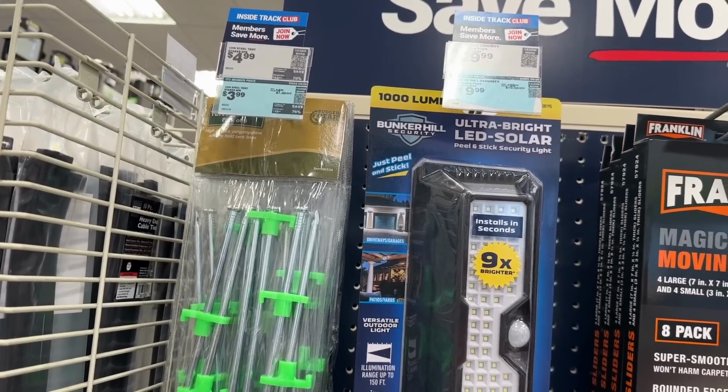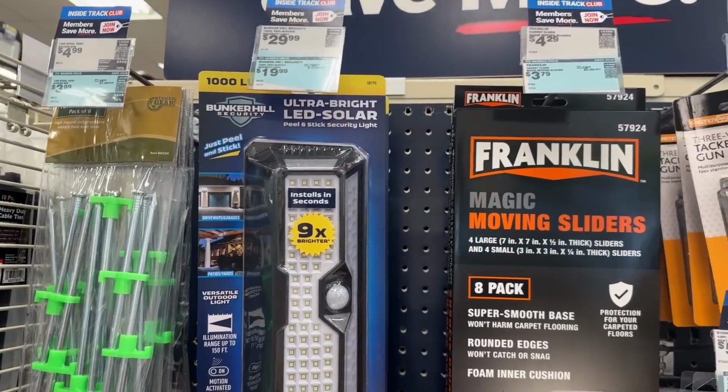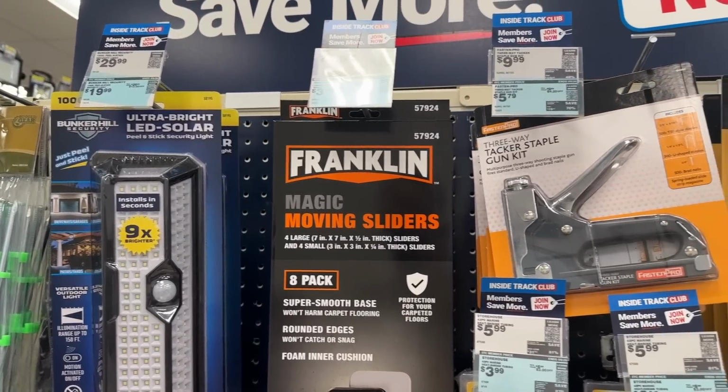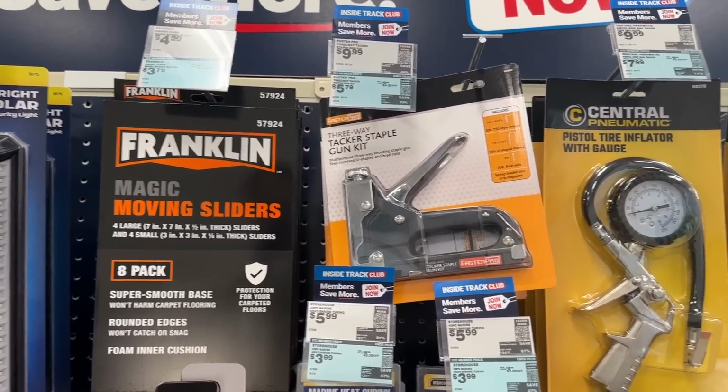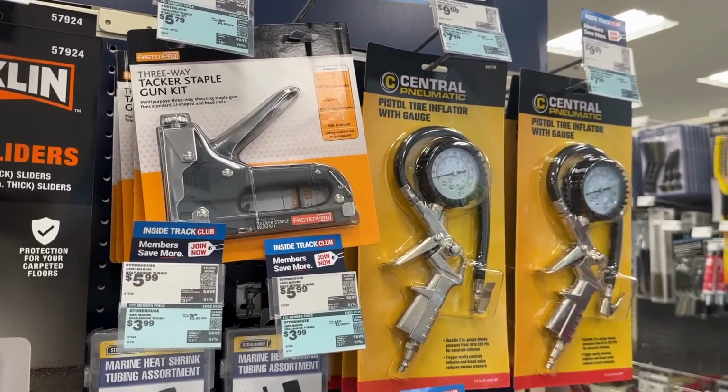Then I just want to show you a couple of these instant savings deals when you are inside Track Club. You can see the regular price right there. And these are some of the deals that you get if you're on the inside Track Club. So if you're wondering about, should I buy it or should I get it? Is it worth it?